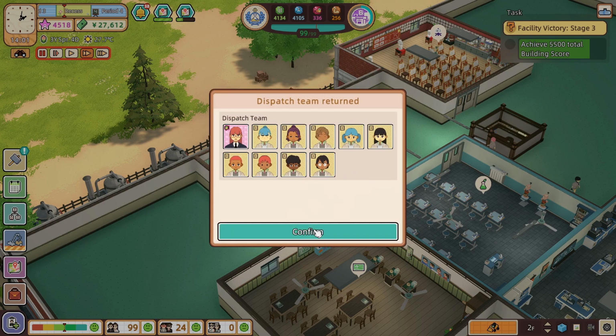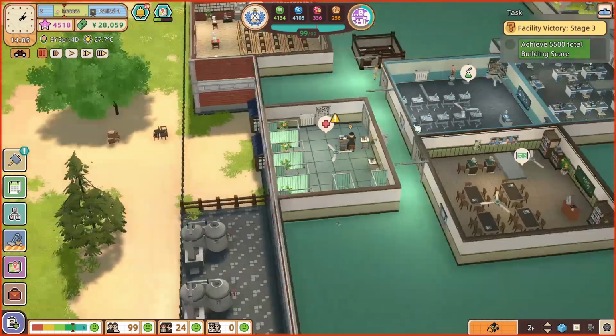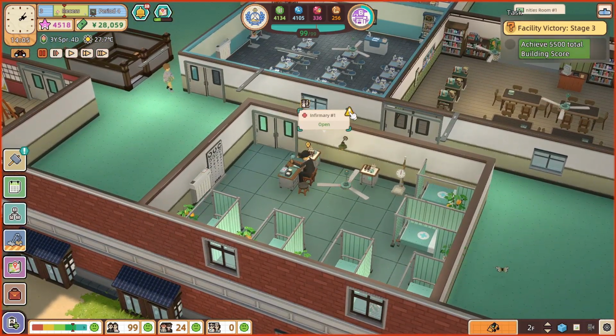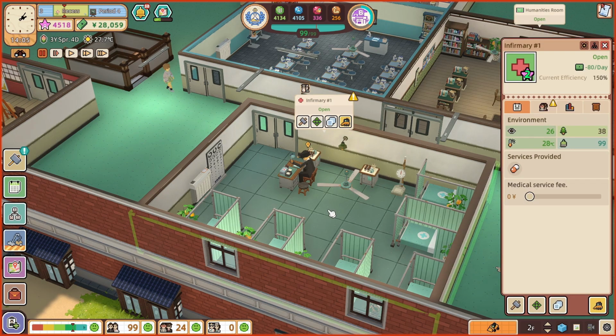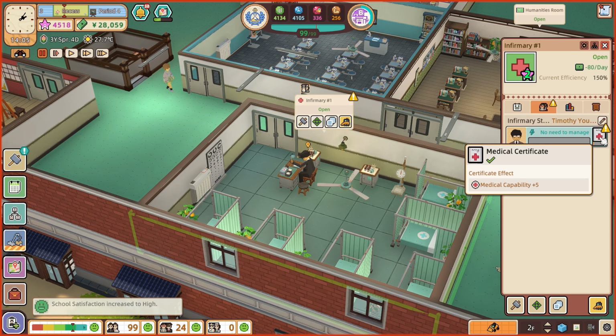Dispatch team returned. I think we're supposed to pick up some points, were we not? But I'm not entirely sure. Yeah, what's that mean over there? What does that mean? Inadequate employee attributes for the position. Okay. Have they changed something? I suspect maybe something has changed since the last time we played, in an update, and now we haven't got the right people in the right roles.